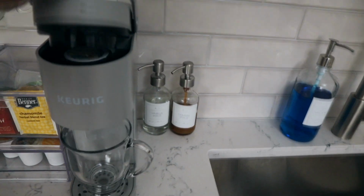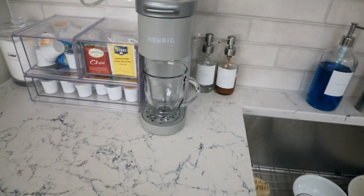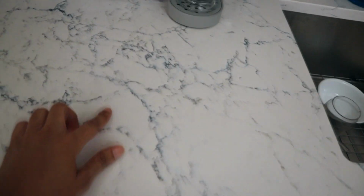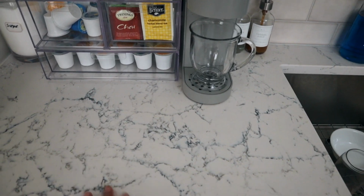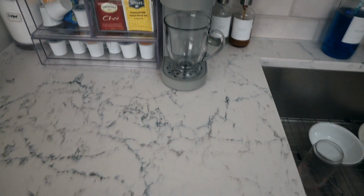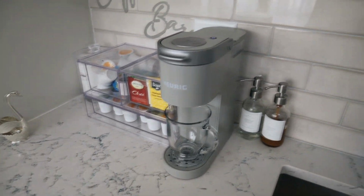And then I got this Keurig from Amazon as well. And I got it in the color gray because, as you can tell, this is marble, like the countertop, and it has some gray in there. Oh, don't mind my dishes, you guys. Actually my dishwasher is broken, so I have to wash everything by hand. But please don't mind my dishes, okay? I'm gonna wash that in a second.